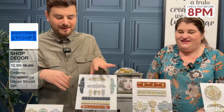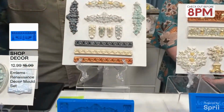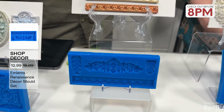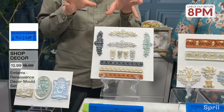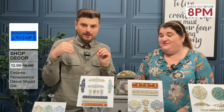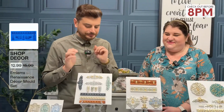This one here for you is Shop Decor. And I can't believe I'm saying this. For this mould, it's just £12.99. You're saving £3 on this mould. Think about your resin cast as well that we share with you. I know a lot of you have been getting that in the black resin. That would look fabulous inside here. It would really go on straight with all your mediums. Wonderful selection of moulds there for you.